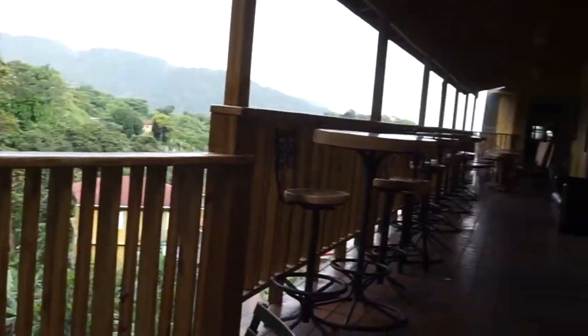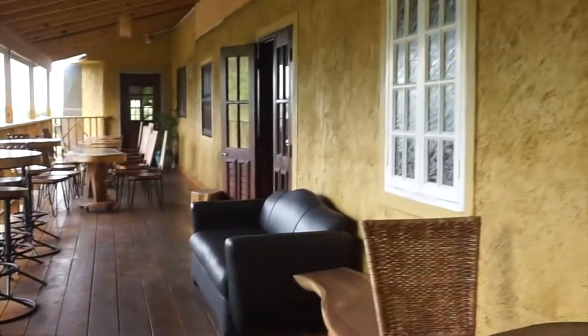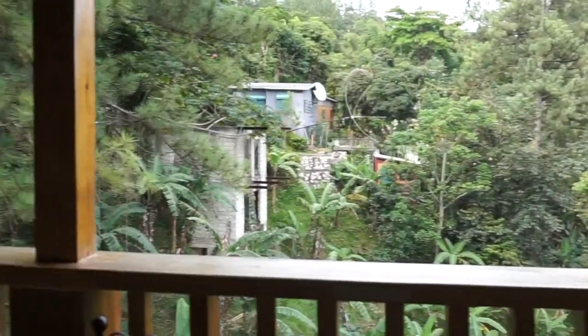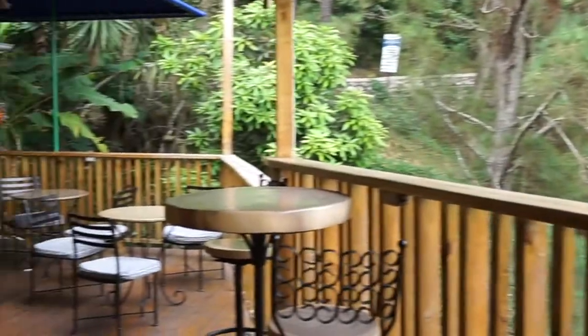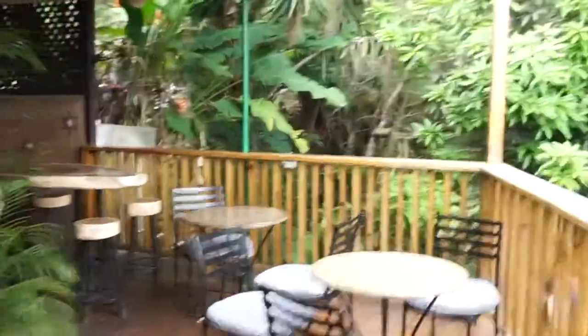And this is what the balcony looks like. So this is where, after you've ordered whatever you want to drink or eat, you can chillax in this area. It overlooks a little hill, a little gully. You can see people. But it's cute. It's nice.